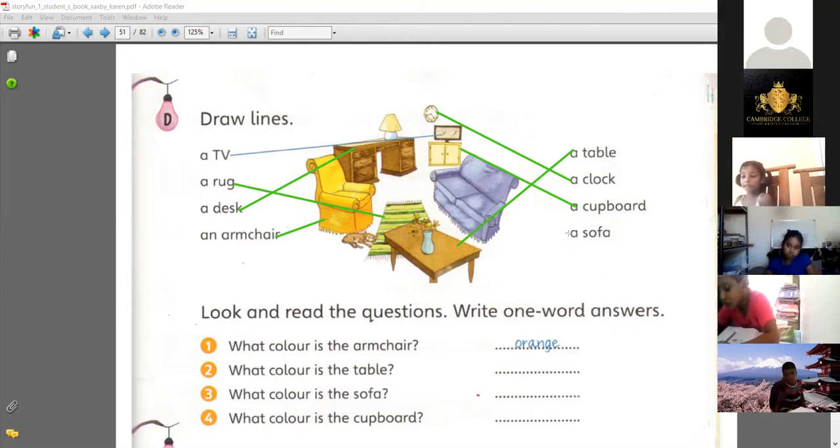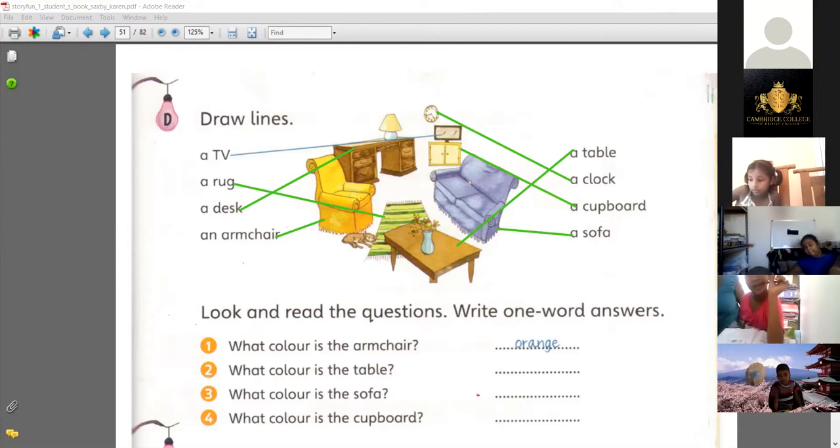Then the last one is here, sofa. That is also a very comfortable chair that you can sit and relax. You can see that the blue one is a sofa. Okay, now you want to write the answers for the following questions by looking at these.